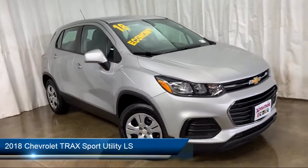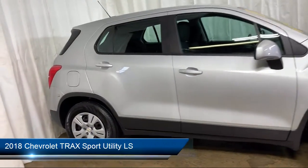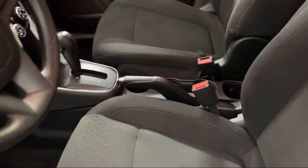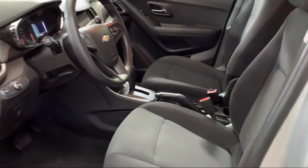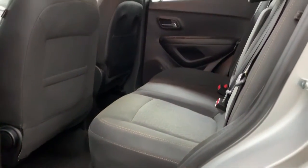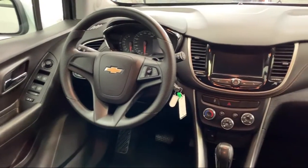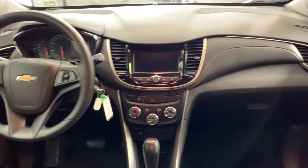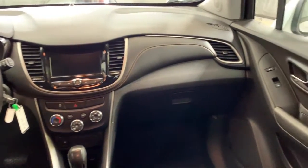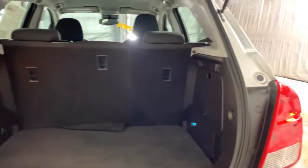It comes equipped with keyless entry, rear spoiler, rear view camera, steering wheel controls, premium audio system, electronic stability control, tire pressure monitoring system, air conditioning, six speaker audio system feature, traction control, and has less than 50,000 miles on the odometer. Here at Advantage Chevrolet of Bolingbrook, we have been satisfying customers since 1999.